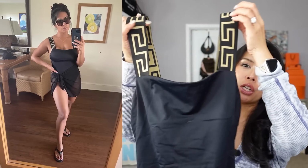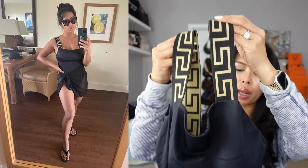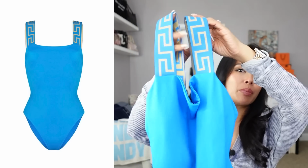I love this bathing suit. It is so comfortable. These straps are so nice and wide and flexible and comfy. The back is nice and open, and it's a one piece. I love this bathing suit so much that I had to get it in another color. So I opted for this bright blue. I don't know what it's called, like a cobalt blue. This comes in a ton of other colors.